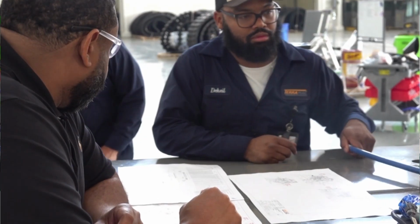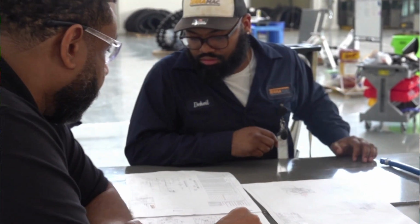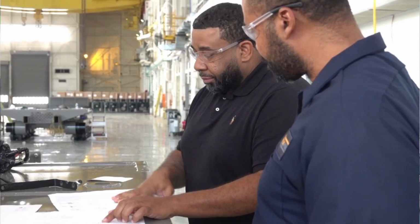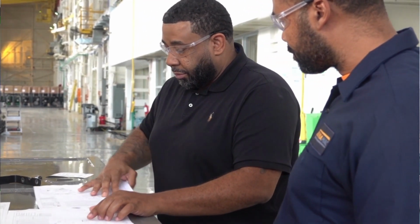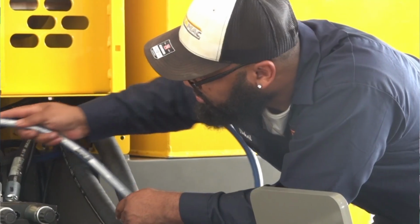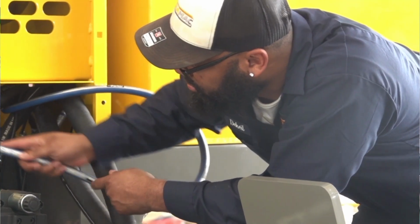My team, we are building a fantastic team here with our engineering department, our quality department, our assembly production team. We're all coming together to assemble these units, these unique units that are being hand-built here in the United States.